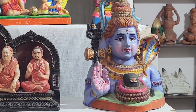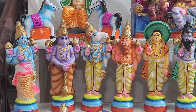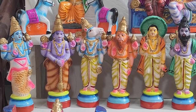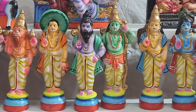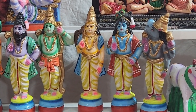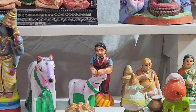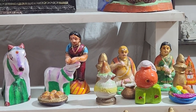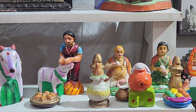Another Shiva idol, the Dashavatara. Again, we've seen one just a few minutes ago, of metal, but this is made of POP, I suspect. And it's been with us for a while now. We then have, what's a Tamil event without Pongal? So we have a Tamil family celebrating Sankranti, or Pongal as it's called.